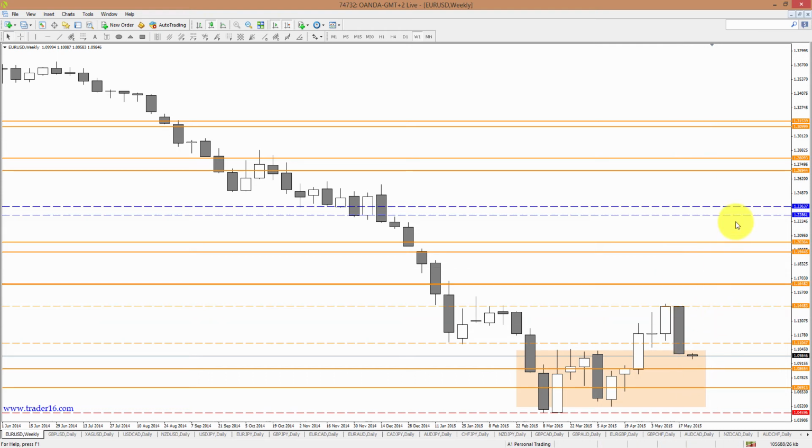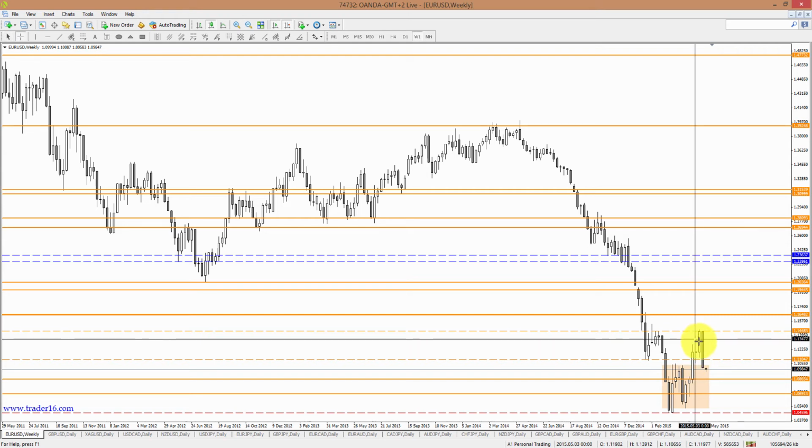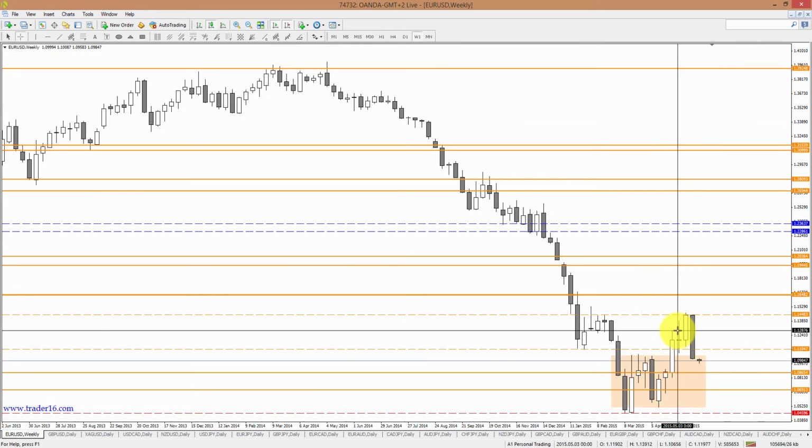We have a huge engulfing candle, and interestingly this candle looks quite bigger than the last few. Let's have a look. This engulfing candle was around 441 pips. It's definitely bigger than the last candle and then this one as well. Let's see if it's bigger than this one. Well, no, actually it isn't.